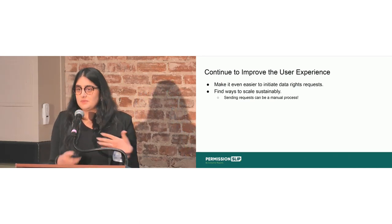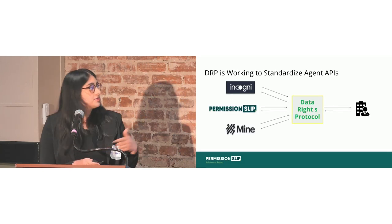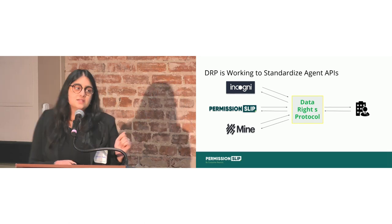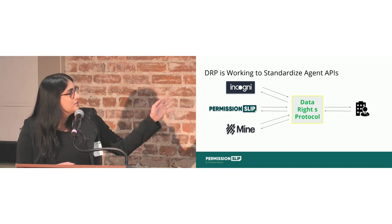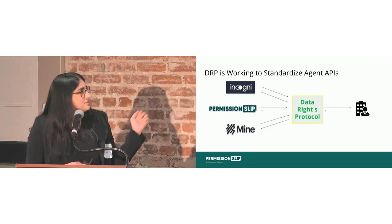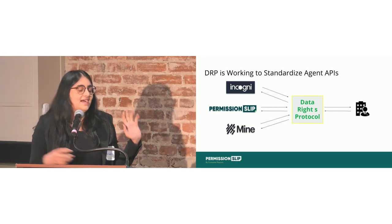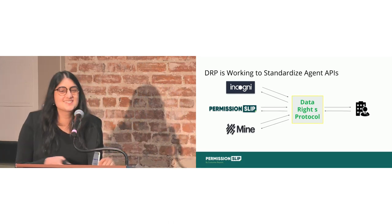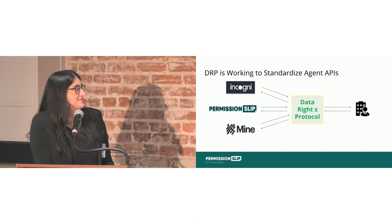So we have some automation on our end that we're investing in, and we also have a team adjacent to Permission Slip working on the data rights protocol. Permission Slip is not the only authorized agent in the market. There's also some other pieces of technology like Incogni and Mine. I have to plug Permission Slip here, that we are the nonprofit one run by Consumer Reports with a really long history of putting consumer interests first.